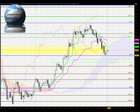But if the market does trade higher, obviously this top of the cloud will offer very strong resistance, and we can see that the resistance offered by the cloud is quite dynamic, and it's actually moving up quite sharply, and the resistance offered by the cloud is now up around roughly the 722, 723 level, just below where the Tenkan-sen is trading.